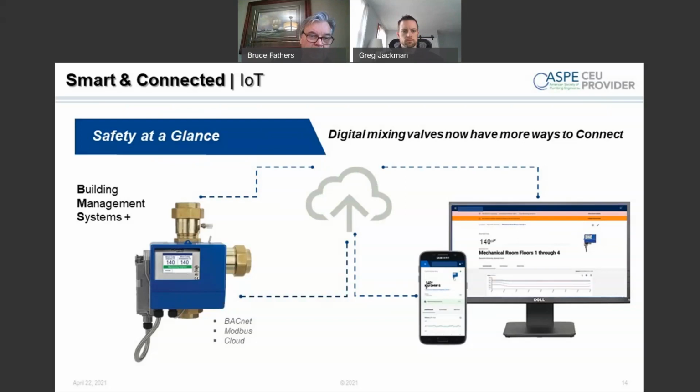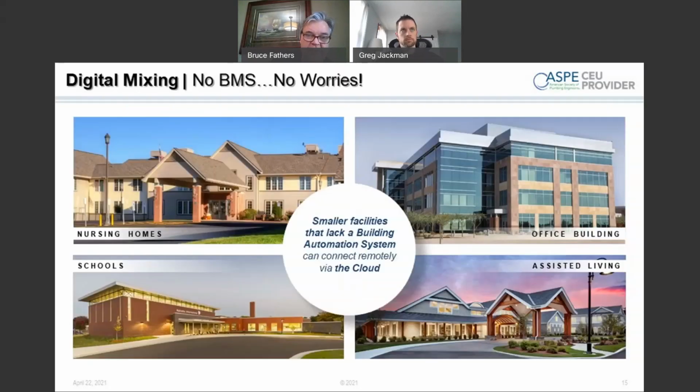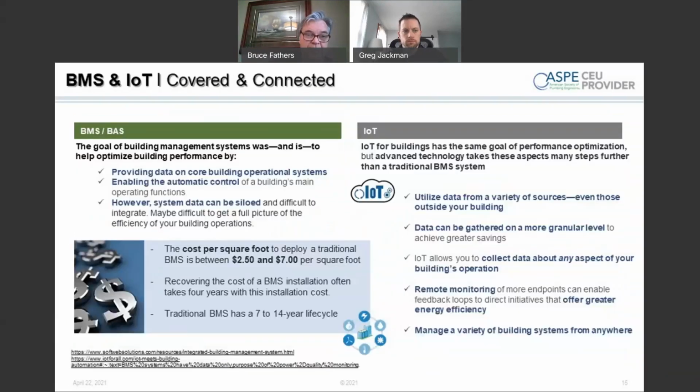And I'll talk a little bit more about what's the practical side of that as well. Again, not all facilities have a building management system. Smaller facilities may not, so this really gives them an option for remote connectivity, monitoring, and alerting. Obviously larger facilities are going to have some type of building automation system, but the smaller ones won't. So this is just another option for smaller facilities that brings value.